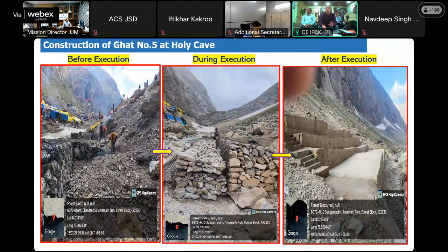But these are guards. We have constructed 2 guards this year. Last year we constructed 4. We have constructed one near upper cave, and the other is between lower cave and upper cave, just opposite guard number 2 that was constructed last year at the Palgam axis. Next.